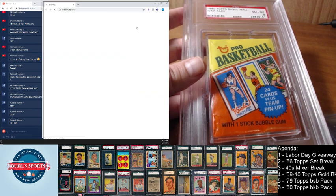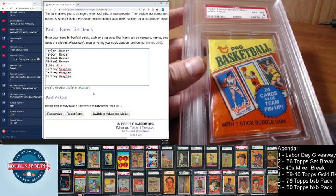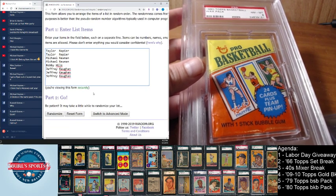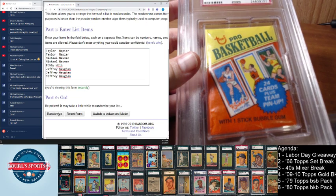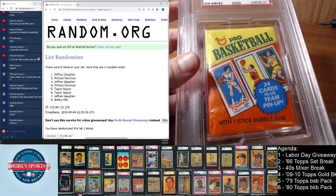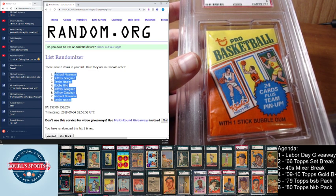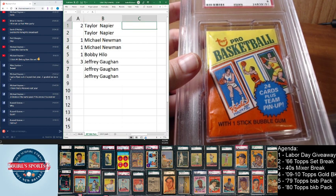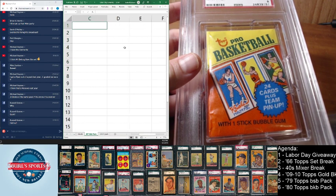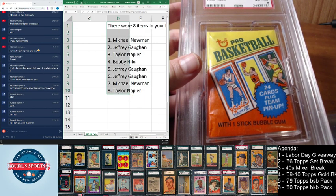All right. So we will paste the list here. We'll randomize it 3 times for our order. And here's first random, here's second, and third. All right. So there's our order.